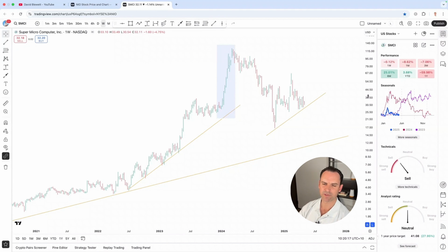Now next, I want to mark up some key price levels on the chart so we can get an idea of where SuperMicro is in terms of the overall price action, and where could be a possible entry for a short or medium term trade.